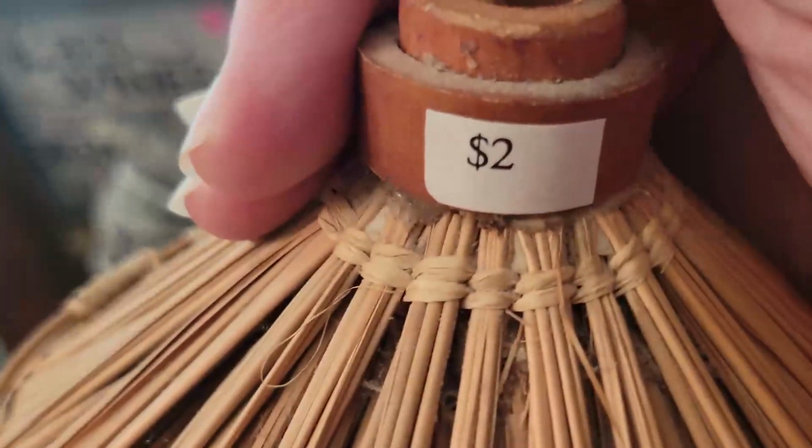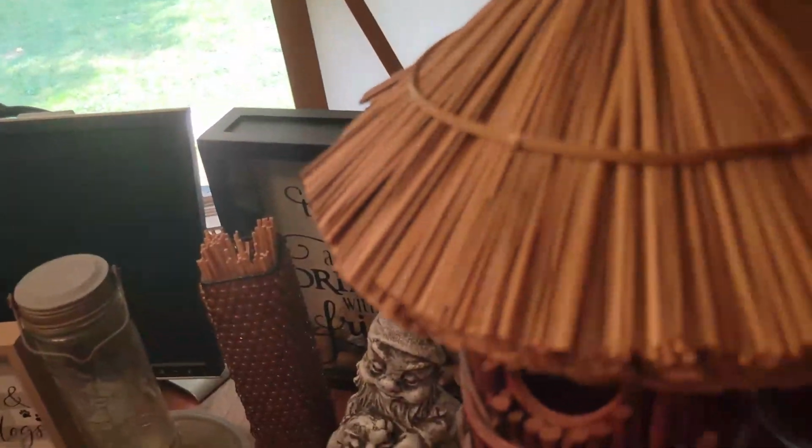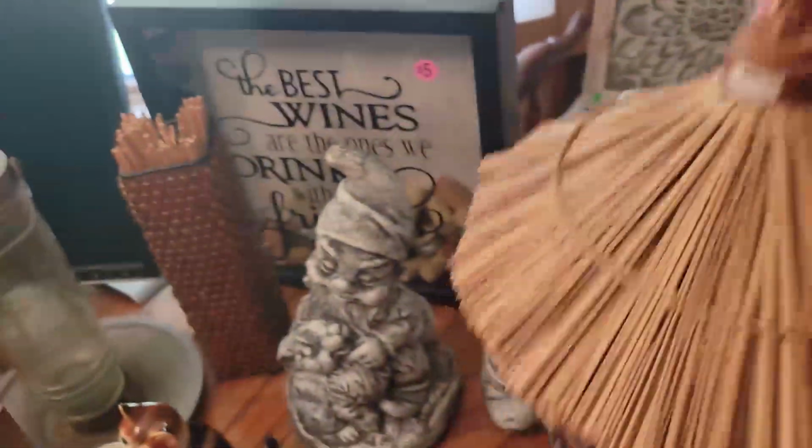This adorable $2 birdhouse is out of a big bamboo, and I just love the thatched roof on that. Very cute. So that will probably go out to my booth.